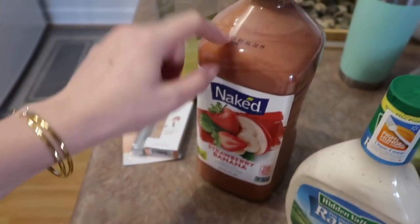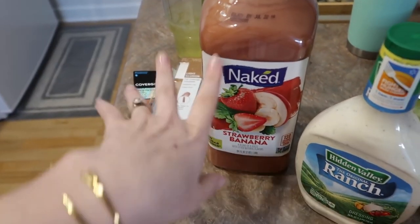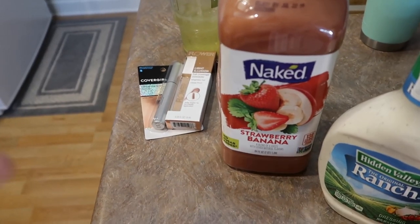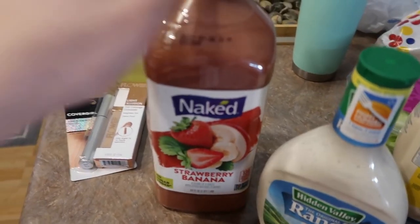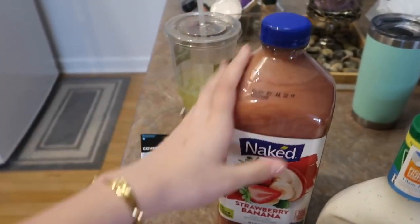I got my Naked Juice. I like the strawberry banana. If you guys like this juice, it's better to buy it in the full size, the bigger size. I normally always get the small size when I go to gas stations, but this is the same price as a mini size. So I always have this in the mornings.